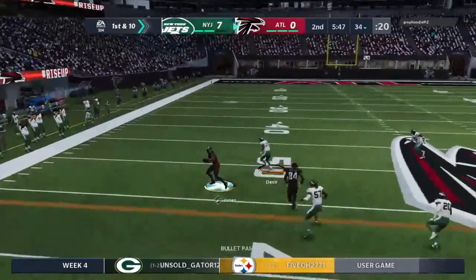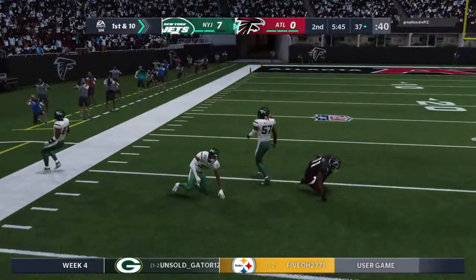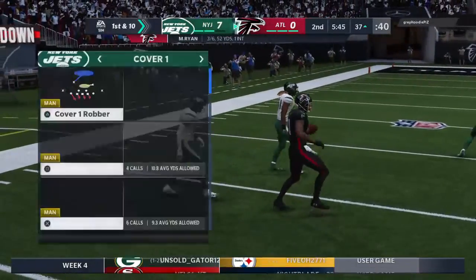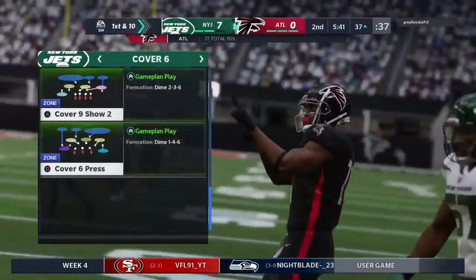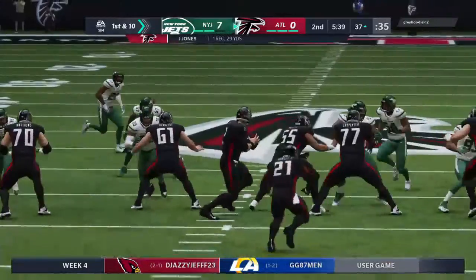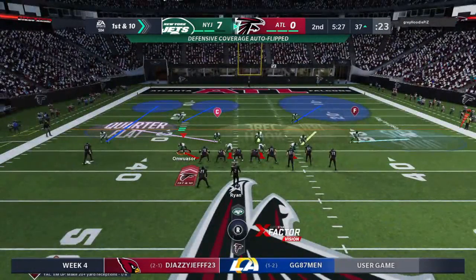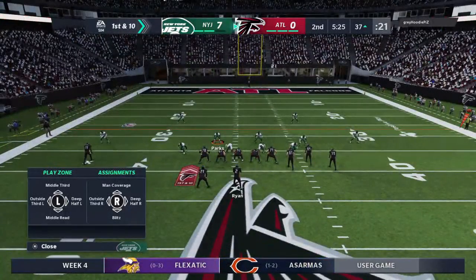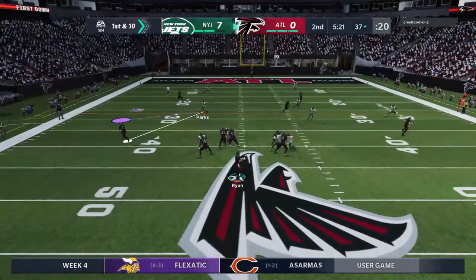This time, Ryan will throw. He completes it to Julio Jones. And they'll get this well past midfield before being stopped just before the 35. The catch and run pays off for 29 yards. So in Jet territory now. Here's 1st and 10 at the 37-yard line. Out of the gun, it's Ryan.